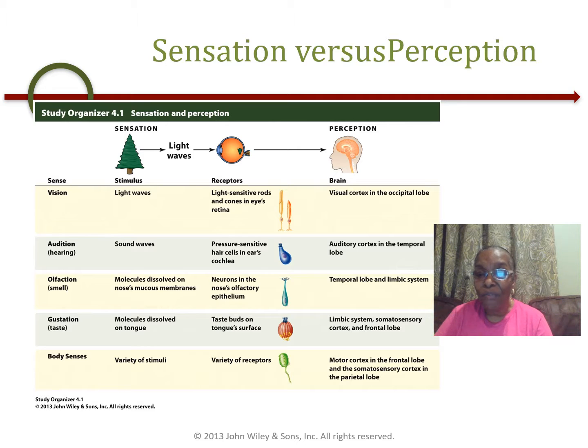How we smell is olfaction. Okay? And this is where the molecules basically dissolve within the mucous membranes within our nose, and those neurons are activated, and it allows us to put meaning to what we're smelling. This would be located within the temporal lobe as well as in the limbic system.